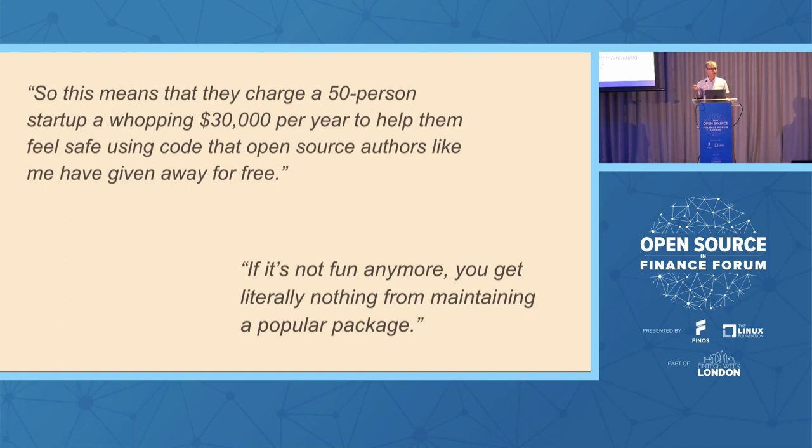There was an interesting blog post I read from someone who was a prominent open source maintainer who went to an open source conference. And funnily enough, a lot of the vendors at open source conferences are providing security services to companies. And he was chatting away to one of them and thought, hang on, they charge a 50-person startup $30,000 a year to help them feel safe using the code that authors like me have been giving away for free. Kind of doesn't make sense anymore, does it?